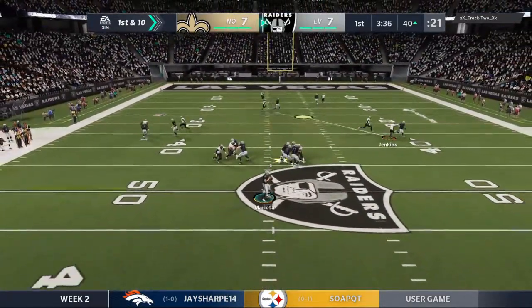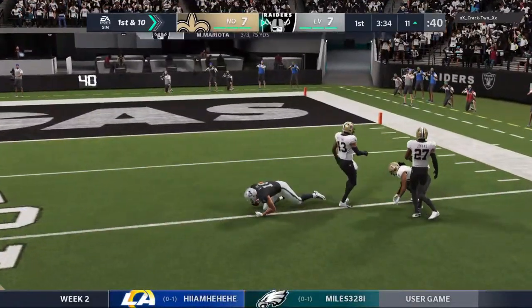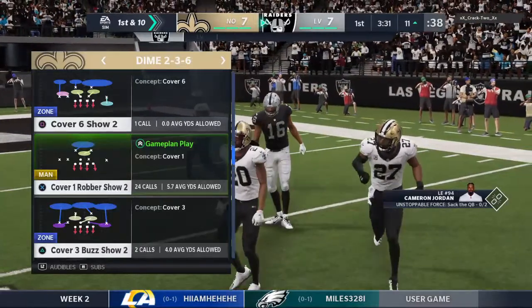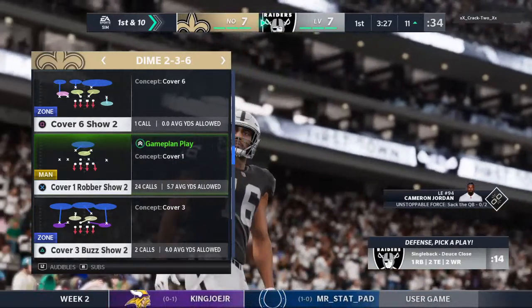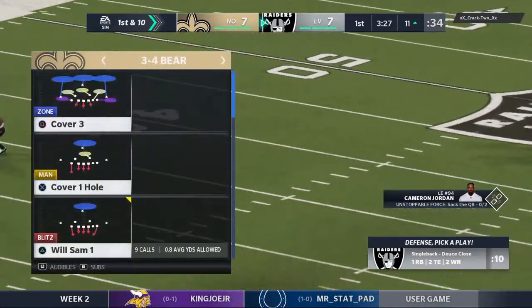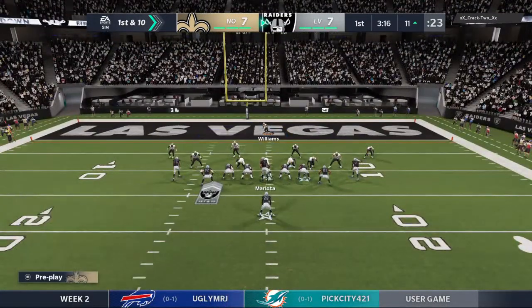Working out of the gun, Mariota. He's able to out-muscle him here as he pulls it in. Wowzers. Back-to-back plays of right around 30 yards, and the field position has totally been flipped. That's another Las Vegas first down. 1st and 10 at the 11-yard line.